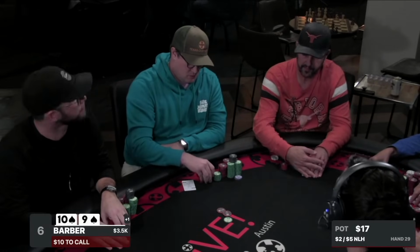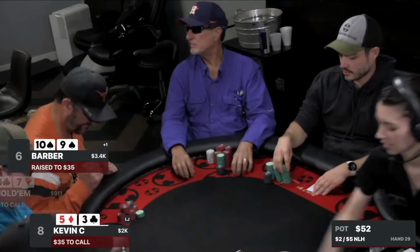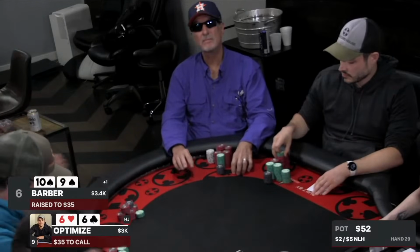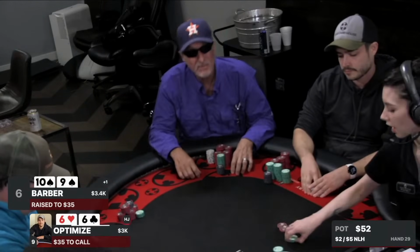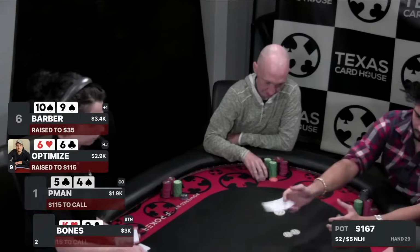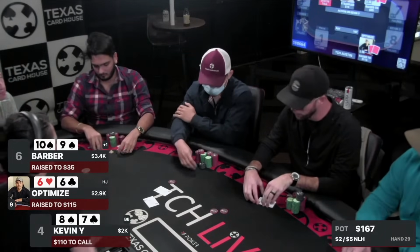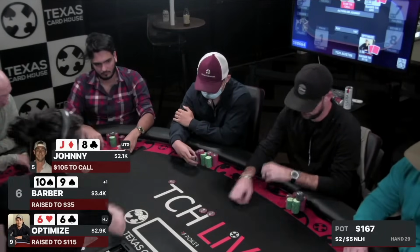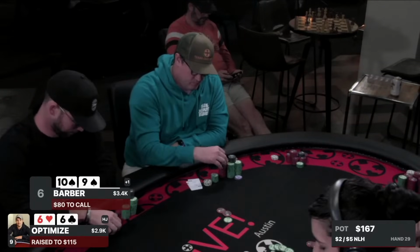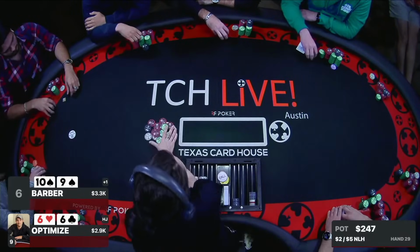Six raise to 35. Seven fold. I'm just assuming it's the one in Ireland. That's the most famous one. Another place I'd like to see sometime. One fold, two fold, three fold. Alright, everybody, remember to do it 5-5. Four fold, five fold, six fold. Heads up.